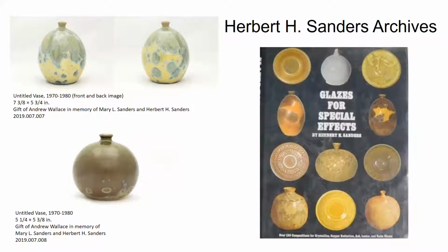The other archive that we received recently that's in process as well is Herbert Sanders. He is best known for the crystalline glazes and lusters that he used on his ceramic vessels. We received not only archive material, but also objects that researchers and students can refer to for further research. And we do have all of his glaze calculation books in our archives.